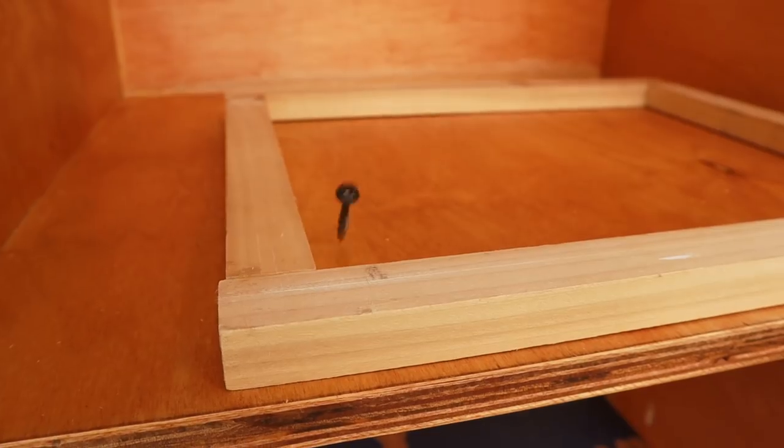So we decided to make a frame for our oven shelf. This will provide proper ventilation underneath the oven and also raises the oven up to the perfect height so that our countertop will fit flush.